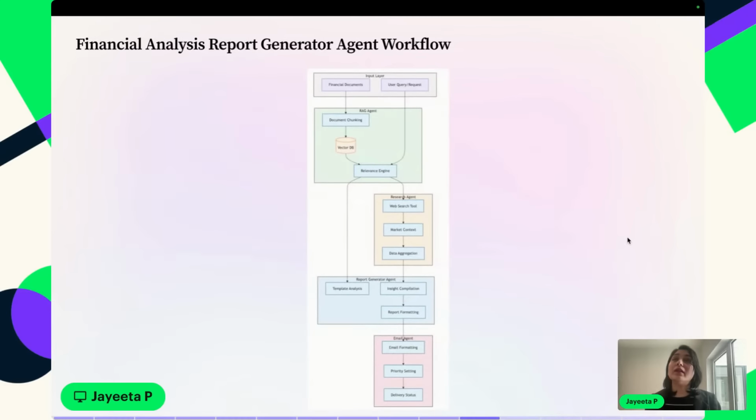So this is the agent workflow. Let's not worry about that too much. It basically talks about the 4 sections, or the 4 agents, you're going to see in the code. You have an input layer where you're inputting any of the financial documents that you need, and then there's the user's query or request that's coming in as a prompt.